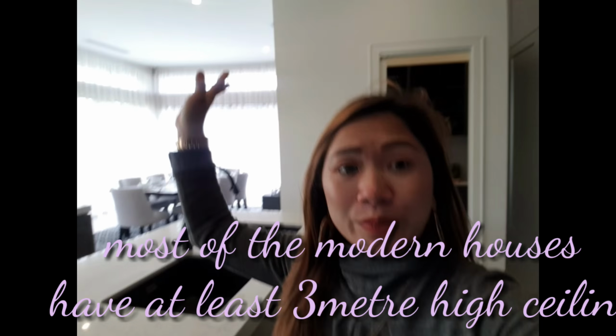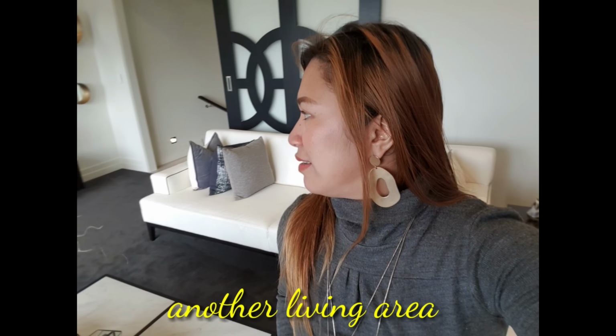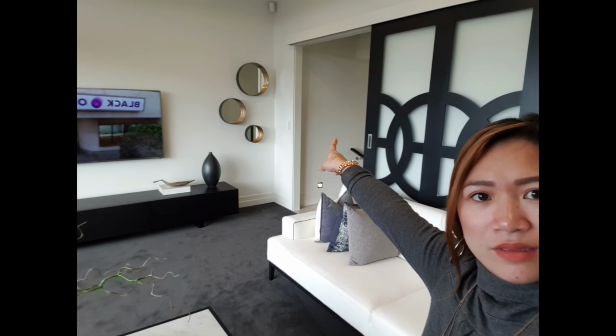Okay, it has a really high ceiling. Kasi mostly sa mga milyones na bahay, they usually have 3 to 4 living rooms. Ganda ng million na bahay. To the other part of the house. Nice!